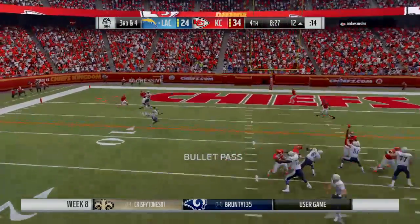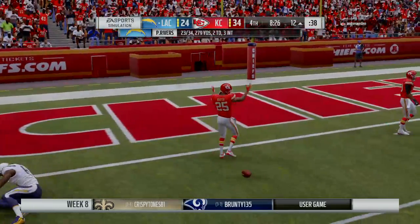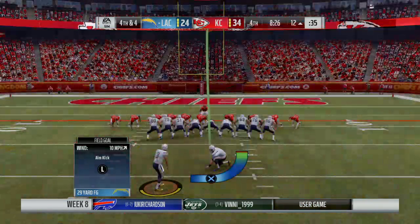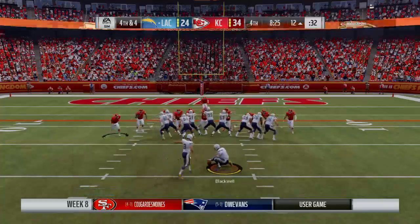Rivers again. And incomplete. The contact made the ball roam free and brings up 4th down. You can tell they were hoping for a flag there offensively. Several on the sideline motioning, hey, why not a penalty? Why not a penalty? What did you see?